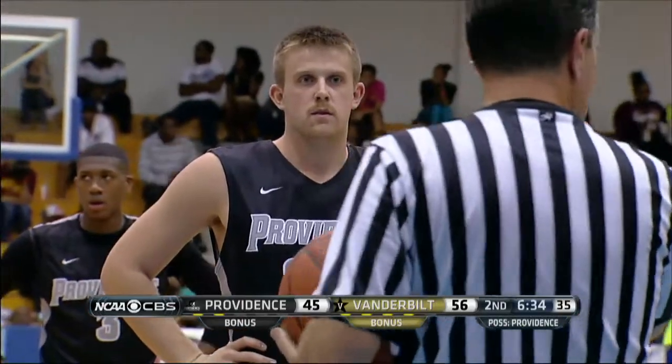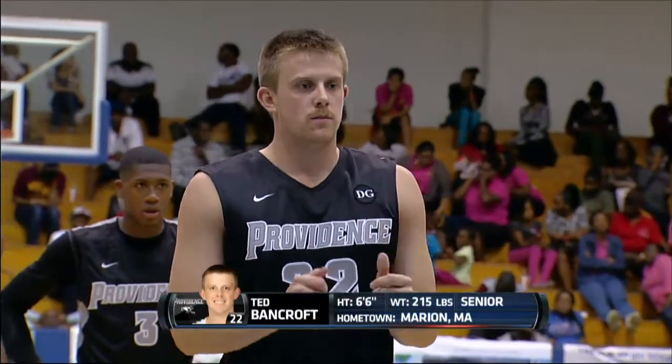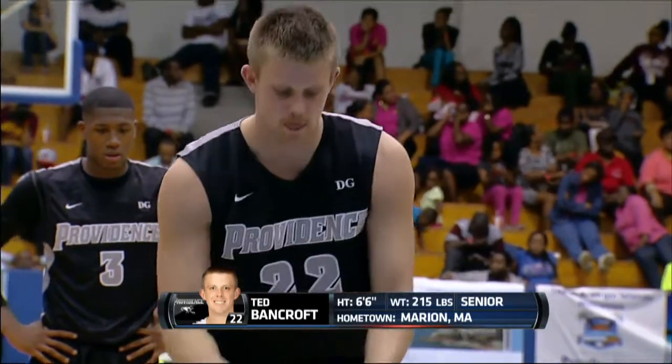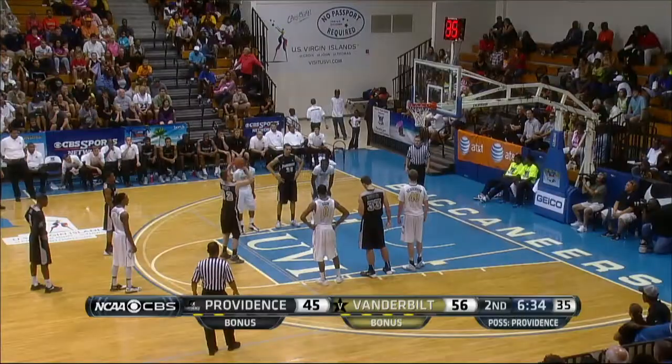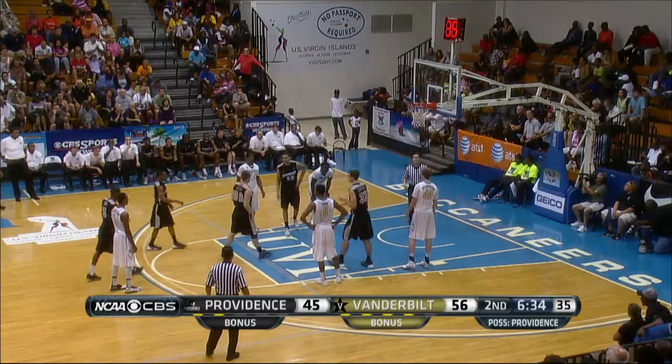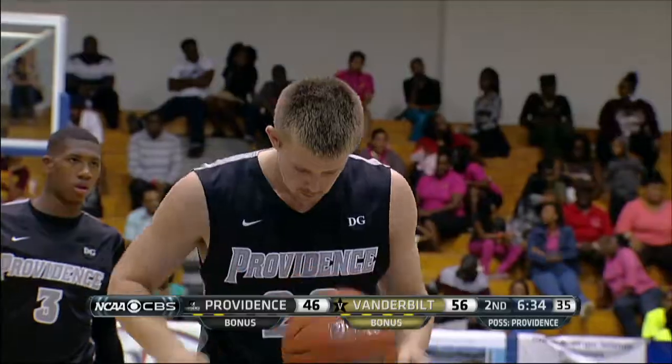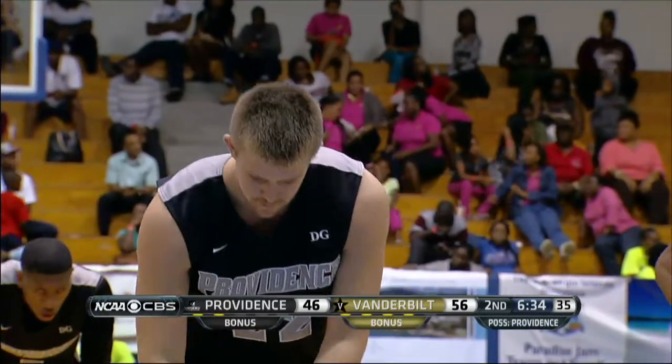Providence has to be able to make some consecutive stops defensively to get back in this game. Multiple stops. Ed Cooley talked about that with his defense, that you have to be able to bear down and make those stops. They've got it down to 10, a chance to get to single digits with 6:34 left.